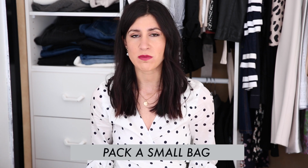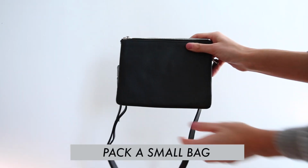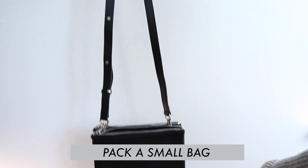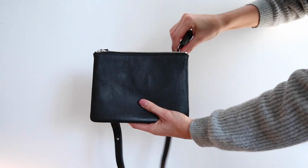Depending on the airline that you fly with, you may be able to take a handbag in addition to your carry-on. Not all airlines allow this, especially if you're flying with a budget airline. So what I like to do is take a small bag with me, something that folds down flat that I can have in my suitcase and that won't get destroyed or anything like that, but that will still look really chic and be good for walking around when I reach my destination.